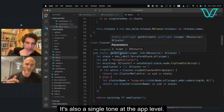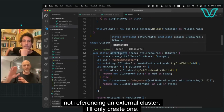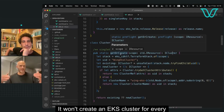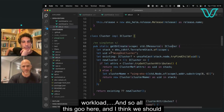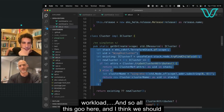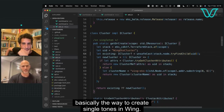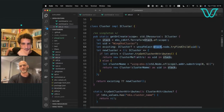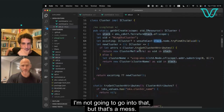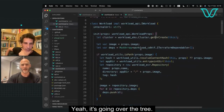It's also a singleton at the app level. So if I have multiple workloads and I'm not referencing an external cluster, it'll only create one. It won't create an EKS cluster for every workload, right? And all this goo here, and I think we should definitely do something about it, is the way to create singletons in Wing. I'm not going to go into that, but that's a mess. It's going over the tree.